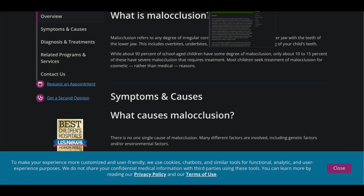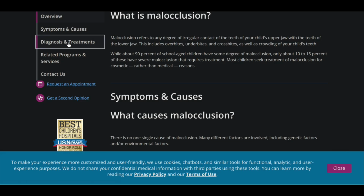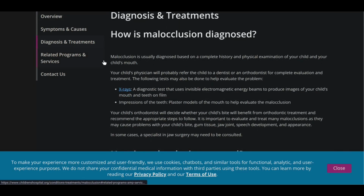Okay, great. So you would think that the orthodontic industry cures that. It's almost like they advertise it, diagnoses and treatments.